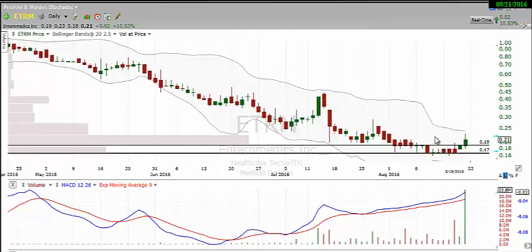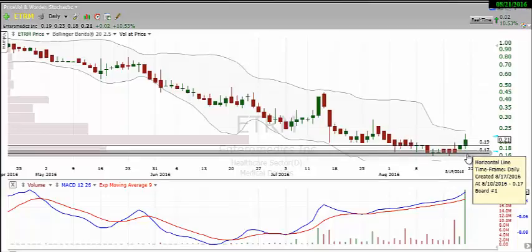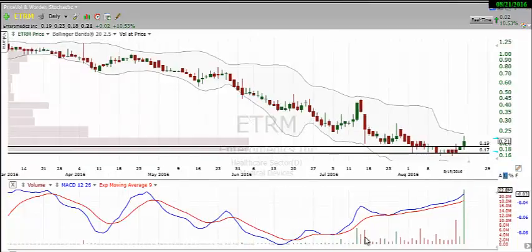Next, let's take a look at ETRM. ETRM, you can see here, a huge increase in volume. You can see that we were trading kind of in a box here, not for that long, for about a week or so. This 19-cent level is going to be some support, as well as that 17-cent level. Definitely think that ETRM is set for higher prices. We saw a big increase in volume, and we didn't really go lower. So in my opinion, it looks like there has been some accumulation down here at the lows on ETRM, and it's definitely something that you want to keep an eye on for this next week.